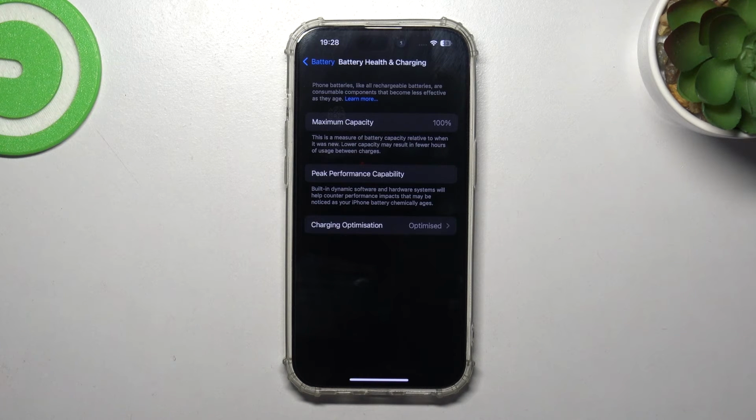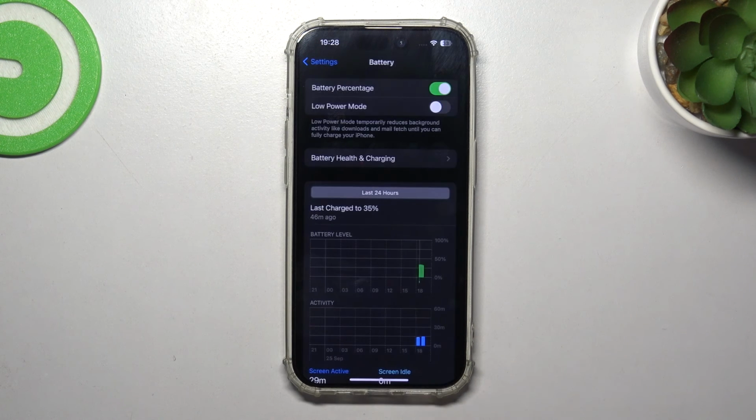Because of it, sometimes when you have an old iPhone and you change the battery, your iPhone starts to be fast again, even if it's an iPhone 8 or iPhone 7. So sometimes you just need to change the battery.